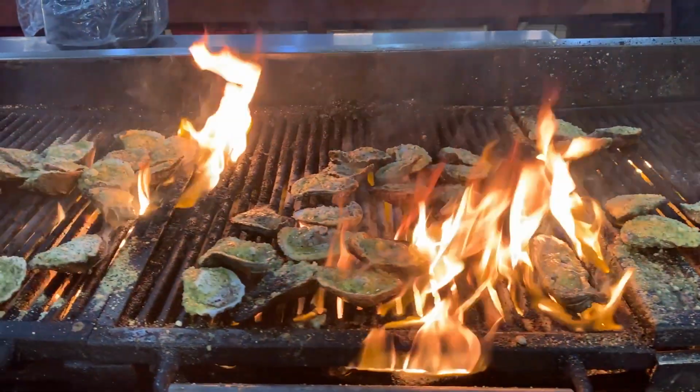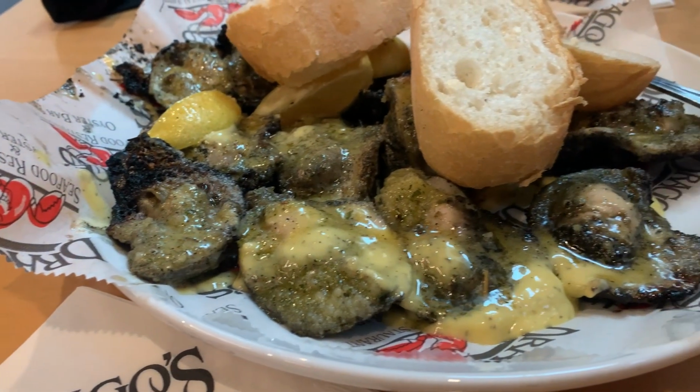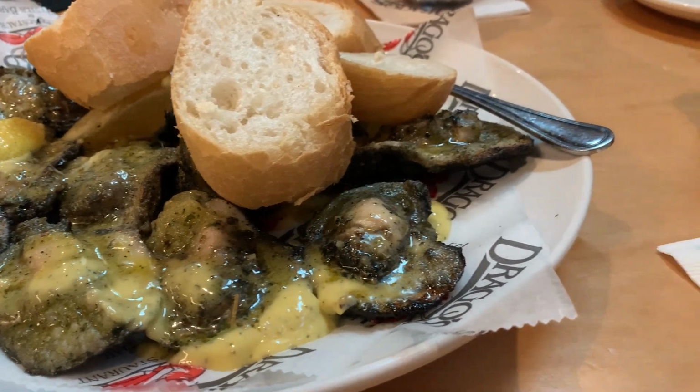And that, in a nutshell, or should I say, oyster shell, is how an oyster goes from reef to table.